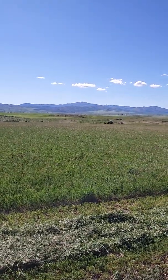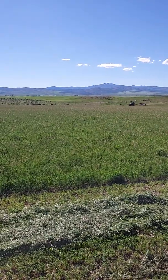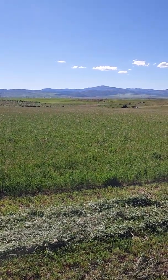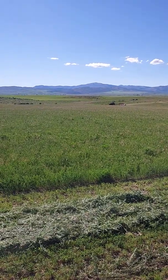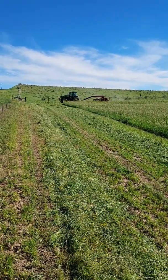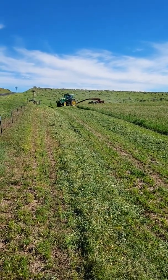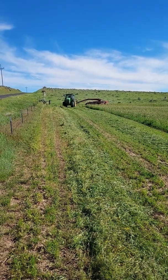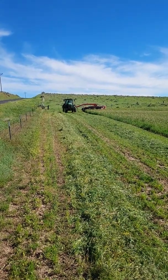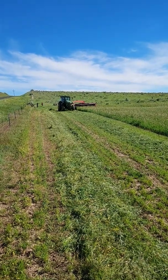I don't know how many bales we'll get, but I seen hay for $465 a ton, so I guess any bale of hay is better than no bale of hay at this point. Here we'll watch him make the corner. Kind of neat how that machine has its own steering. So hydraulics in the tractor turns that swather while the tractor makes the corner.